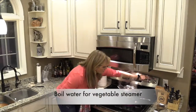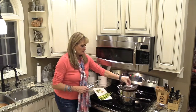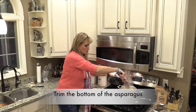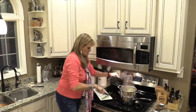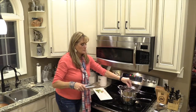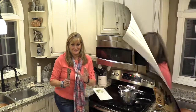Okay, so our water is boiling. What I'm going to do, I'm going to turn off our steamer and put the asparagus in. We've trimmed off the bottoms. Put the lid on. Let it sit for about 10 to 15 minutes and the asparagus comes out perfect.